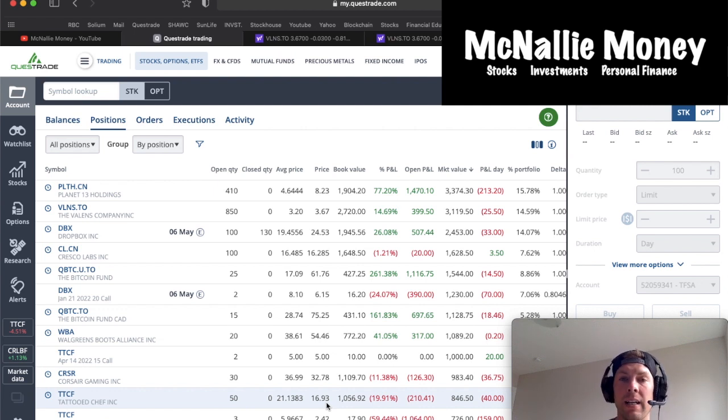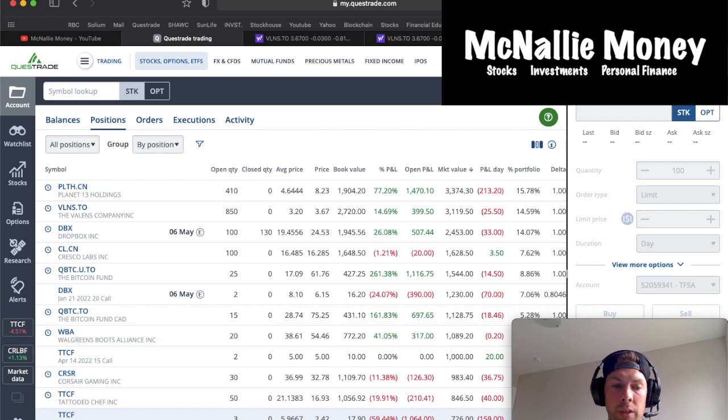And keeping in that same kind of rhythm or theme, here's additional Tattooed Chef call options. So I've got 3 here dated for December 17th, 2021. These are a 20 strike, whereas these are a $15 strike. Now my average price on these was just under 6 bucks. So I essentially need Tattooed Chef to be over $26 by December of this year in order to break even on this position. As of right now, I'm down about $1,000 or 60% on these call options.